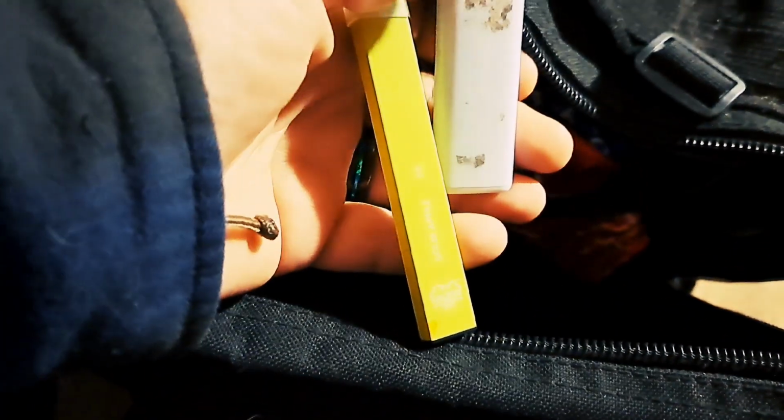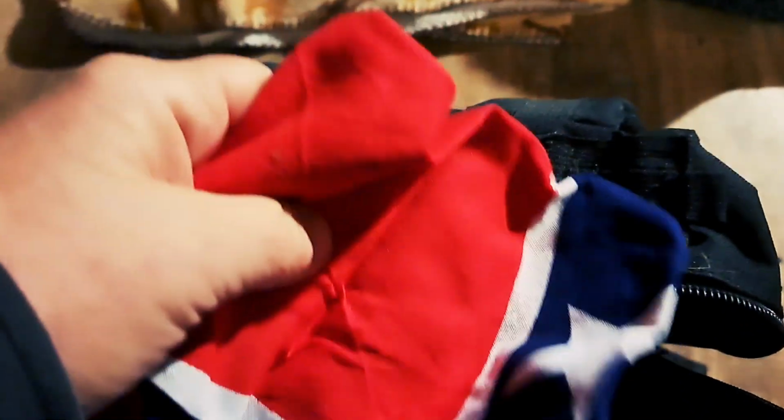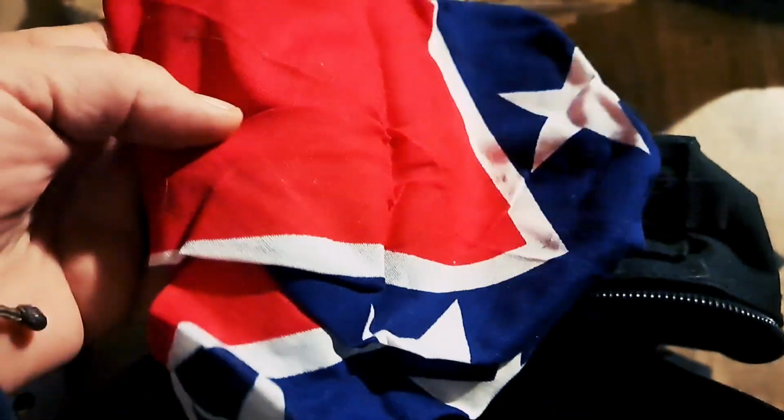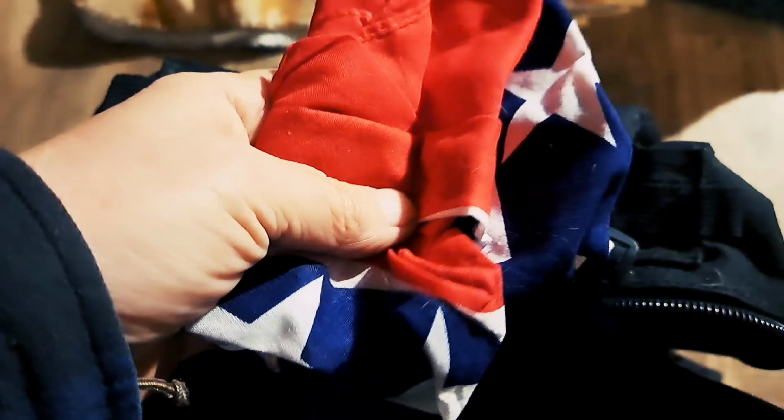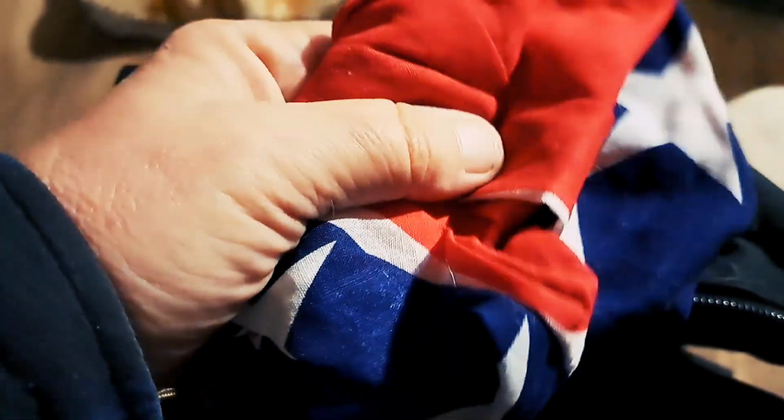Then we got, because I still do smoke, so I got a vape, I got a lighter, I got a bandana, because you can use a bandana for a lot of things. You could put this in water, tie it around your head, keep your head cool. You could use it as a sunshade, you could use it as a tourniquet, you could use it, honestly, as TP if you really needed to.